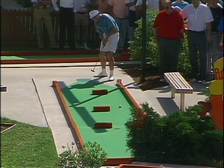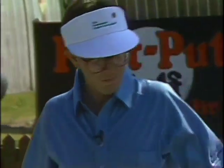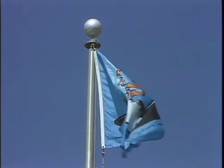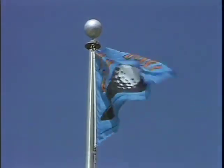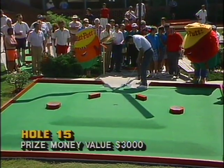Open stance, beautiful stroke. All three putters missed their ace on number 14, so the prize money carries over to hole 15, where we join Steve Hassiker on the tee looking for a $3,000 skin.